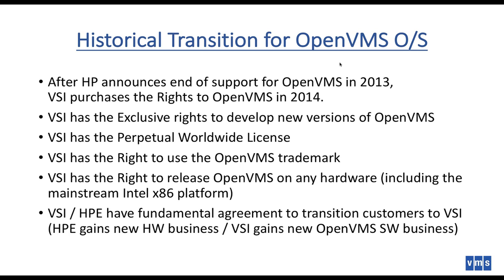And we started in July, in fact this month, 4 years ago. So we're about to celebrate our 4th anniversary. What did we purchase from HPE? We purchased the exclusive rights to develop new versions of OpenVMS. It purchased a perpetual worldwide license, the trademark, and the two probably most important things. One is the right to release OpenVMS on any hardware, which will lead us to the x86 port, as well as a fundamental business agreement between HPE and VSI for the orderly transition of customers moving from HPE to VSI. Wherefore, on new purchases from customers, HPE gains the hardware business and hardware maintenance, and VSI gains the software and the software support or software maintenance.